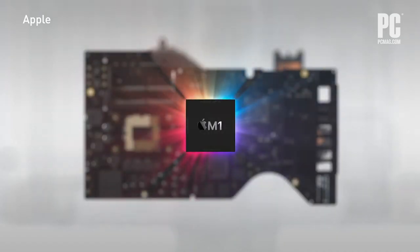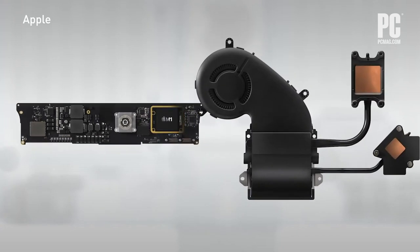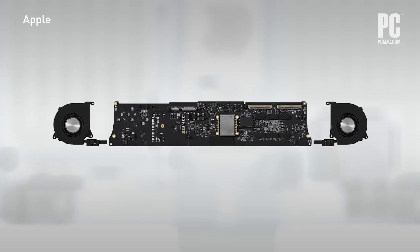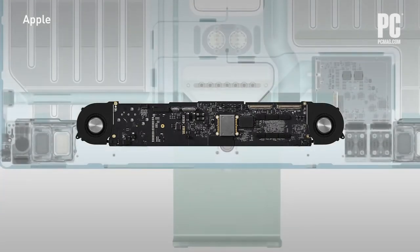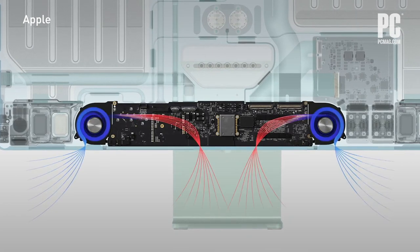content. Now, with the system on a chip architecture of M1, these are all consolidated into this much smaller logic board. And because M1 is far more power efficient, the bulky thermal system is replaced by just two small fans. This keeps the system cool while running exceptionally quiet. In fact, for typical use, iMac stays under 10 decibels, which is barely audible to the human ear.